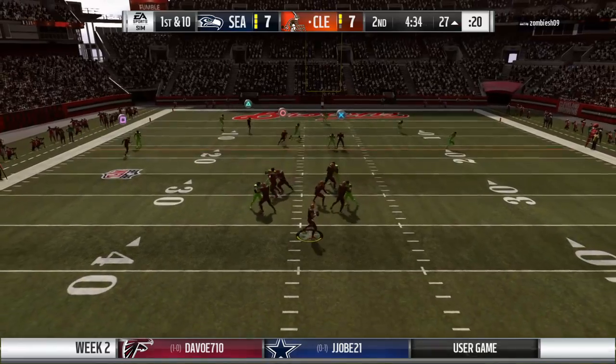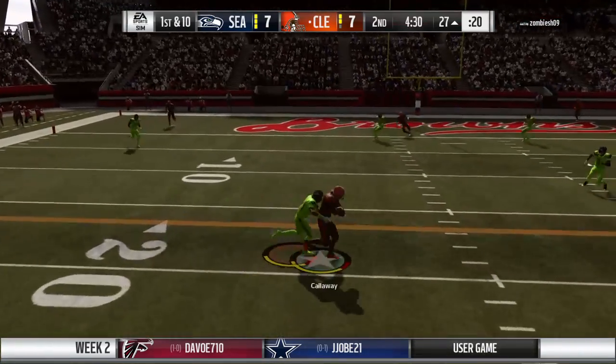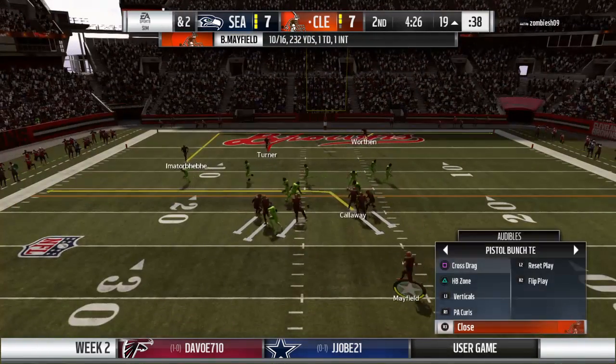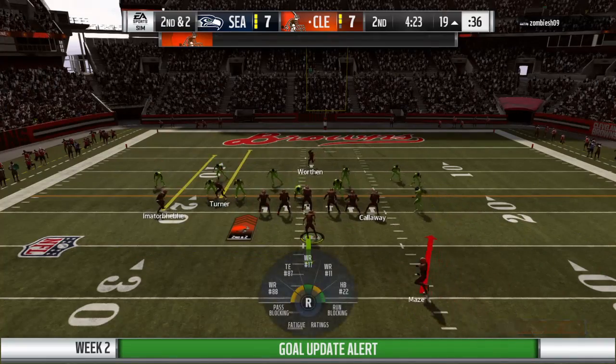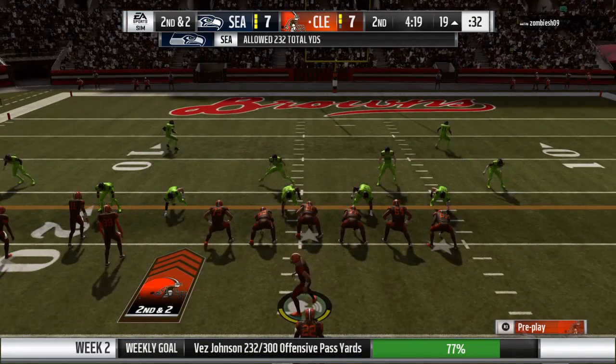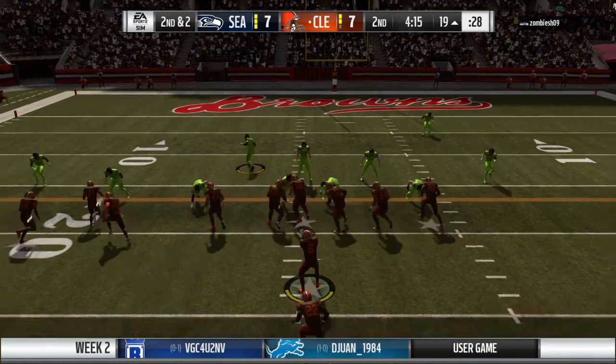Mayfield now after the fumble recovery. Flushed out right. That's complete over the middle to Callaway. And he'll be brought down inside the 20 at the 19. A good pickup there. 8 yards on the first down completion. It is hard in zone coverage to stop a curl route because when they see it, they just try and find the open spot and sit down.